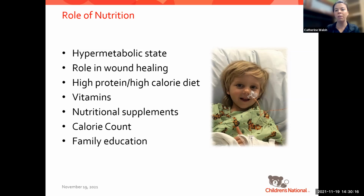And it's important to educate families from the get-go about the role of nutrition. You can help guide families in making smart choices, something like choosing milk over water or juice, or if we're doing something like juice, we're going to ask for a supplement like Ensure Clear or Boost Breeze.